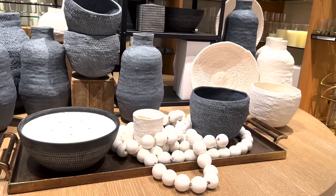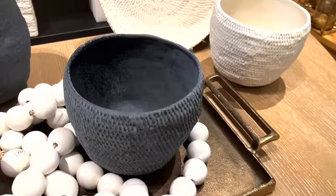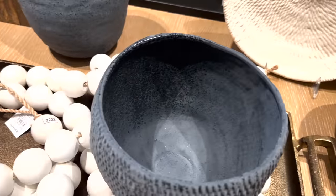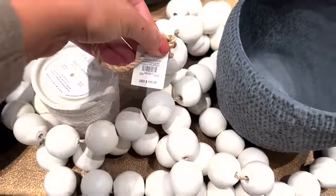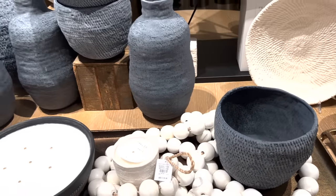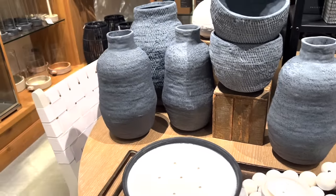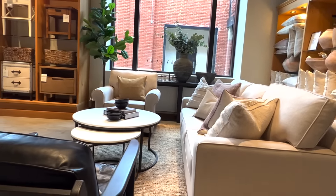I came across the Fraser Handcrafted Ceramics Collection. All of these are really beautiful in person. They're one of a kind, they're handcrafted, and I just love the organic vessels that have a really rich texture and elemental feel to them. So whether you're housing some faux branches or you're just wanting a minimalist moment on a coffee table, I would definitely check out these.